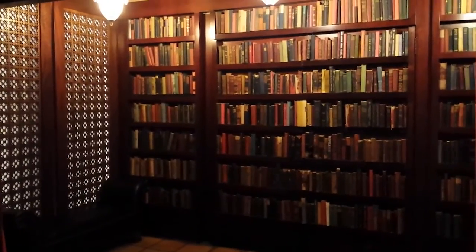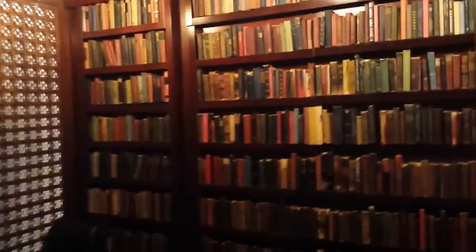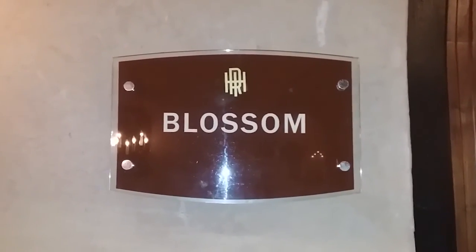This is a hidden bookcase in the lower level, and it's actually the entrance to a theater. This is the theater behind the hidden bookcase, and it's gorgeous. It's one of those cool little theaters like the Moulin Rouge. The Blossom Room is where the very first Academy Awards were held.